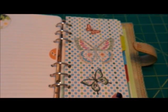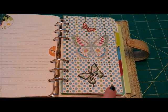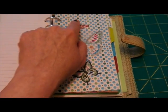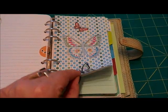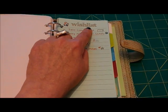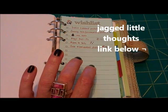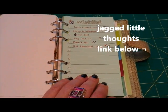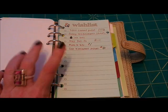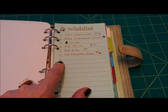The divider is also made from one of the cover sheets, and then I've cut out 3 little butterflies from Laura's rack tissue paper and stuck them on here. And so the first page is my wish list. And this is using originally Jagged Little Thoughts. She produced the most fantastic set of personal pages, which I've kind of edited, narrow lines, I'm sorry. So I made them wider, and I didn't like the circle, so I put a square in.